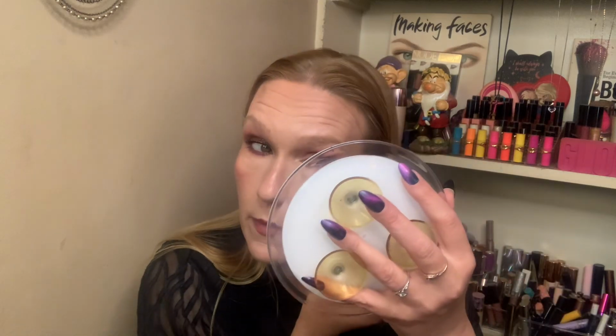I think I got that on as deep as I want it to be. So now what we're going to do is, I've already ran the one color, so I'm going to line the lower lash line with that same gray shade, charcoal, right up on the lash line.